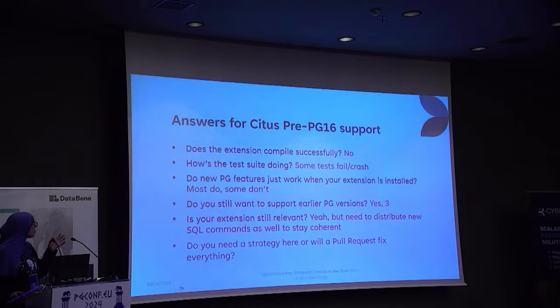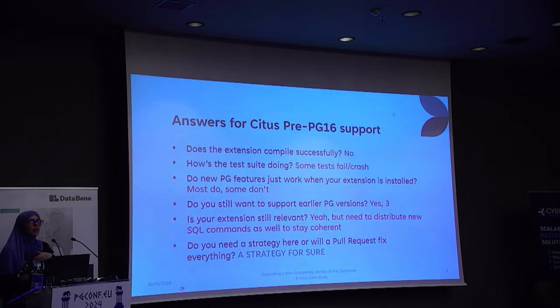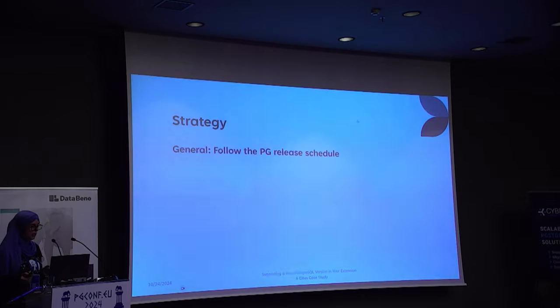And for most of the things, it is still relevant, but it would be good to distribute some new SQL commands as well, to stay coherent with the changes. So definitely we need a strategy here. There's a lot of work that needs to be done for Citus to provide support for a new PG major version.